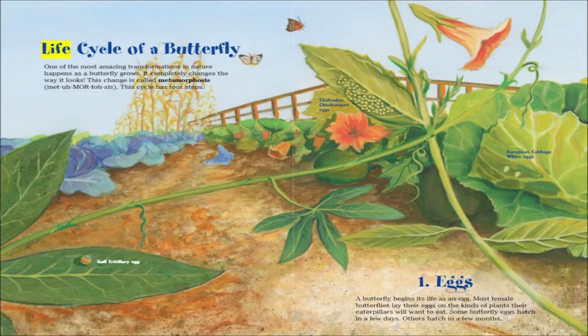Life cycle of a butterfly. One of the most amazing transformations in nature happens as a butterfly grows. It completely changes the way it looks. This change is called metamorphosis. This cycle has four steps.